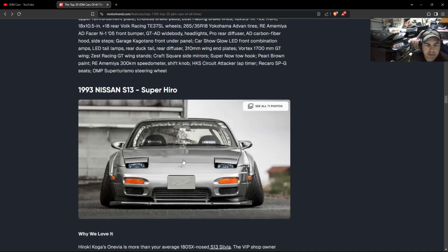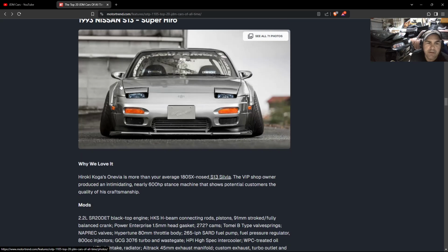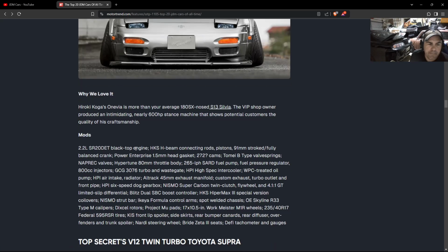All right, so there you go. The Nissan S13, a 1993 camber pop-ups. If you're a fan of pop-ups, let me know. Why is this one so crazy? This one has a 2.2 liter SR20DET blacktop engine, right?